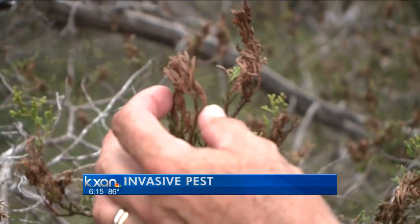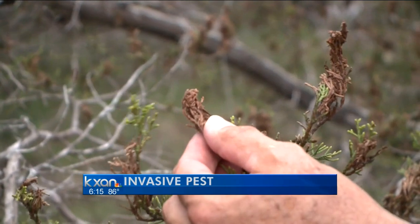Central Texas is known for its lush, rolling hillside views, but an invasive insect is turning the landscape brown and creating a fire danger along the way. But KXAN's Hill Country reporter Ignacio Garcia shows us there is an easy solution to this problem if you catch it early. All of these clusters of needles were covered with a web.